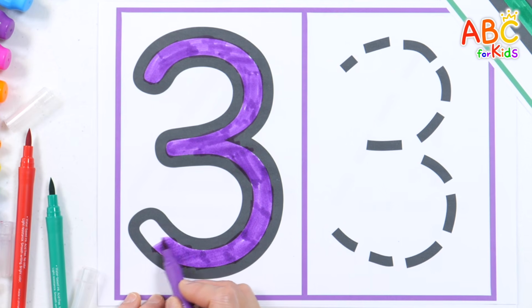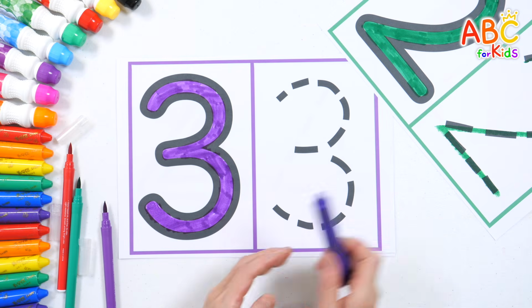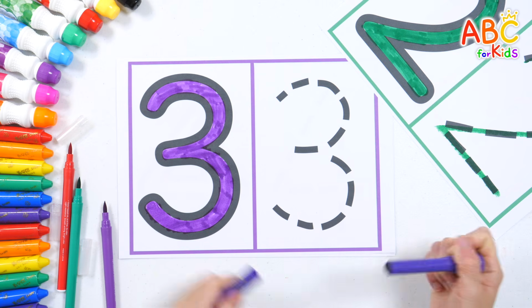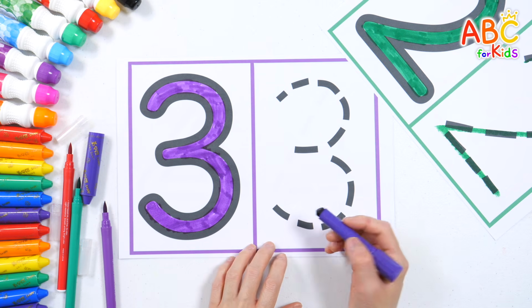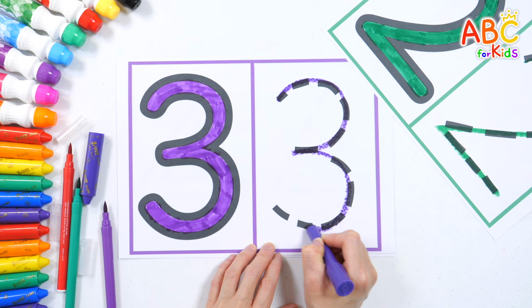E is for eagle, flying high. F is for forest, trees touch the sky. Purple 3, G is for gold, what a surprise. H is for helmet, safety's wise. We are the ABC explorers, ready for the grand adventure.